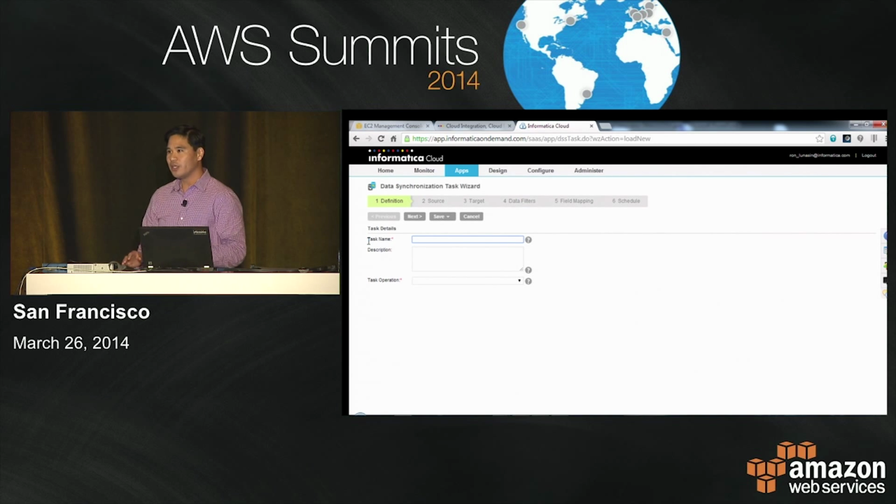Now, what we see here is a very simple 6-step wizard that performs real data integration. Step 1, you just give it a name. Step 2, where's the data coming from? Step 3, where am I loading it to? You can add data filters optionally in step 4, define how everything is mapped together in step 5, and then put it on a schedule in step 6.